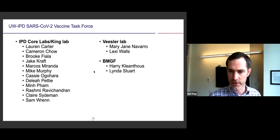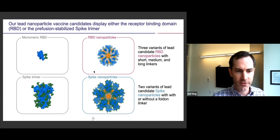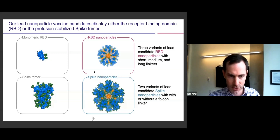Okay, so on the next slide, I'm just highlighting the classes of immunogens that we're designing. On the left are what I'll refer to as the soluble antigens from the coronavirus spike protein. So it's either the monomeric RBD, where the protein is in blue and then the two N-linked glycans are shown in green, or on the bottom left, the full spike trimer ectodomain. And then on the right, we're going after two different classes of particles: RBD nanoparticles that are just displaying that receptor binding domain at high density, and then spike particles displaying the trimeric ectodomain.